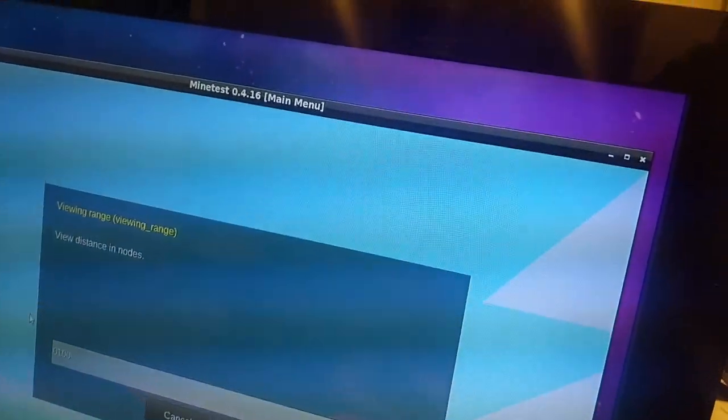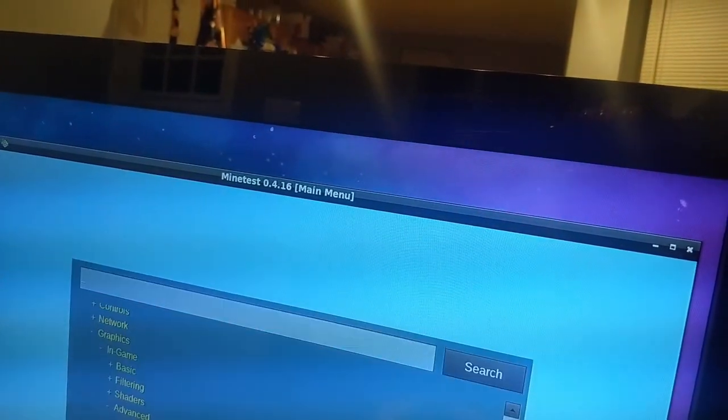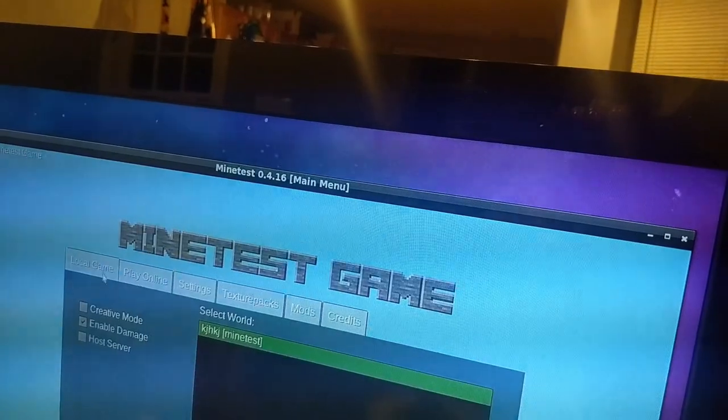Ooh, I don't know why it doesn't like that, okay, whatever. Give it a really short drawing range. The immediate one was 150, is what it came with. All right, back to settings.